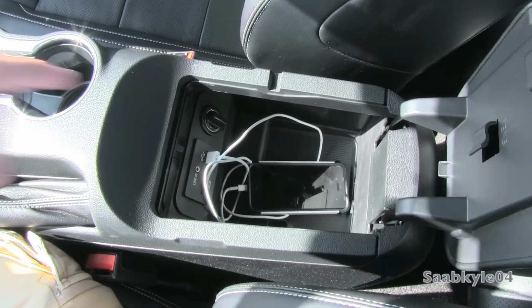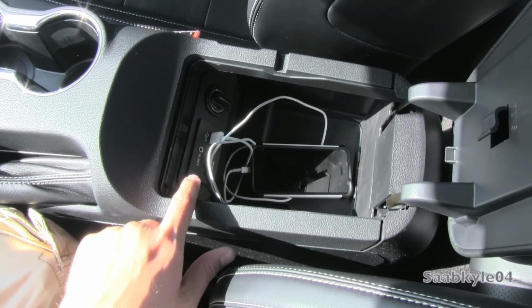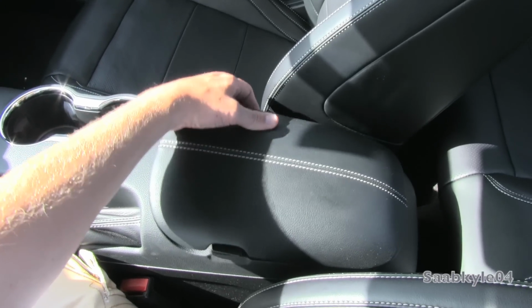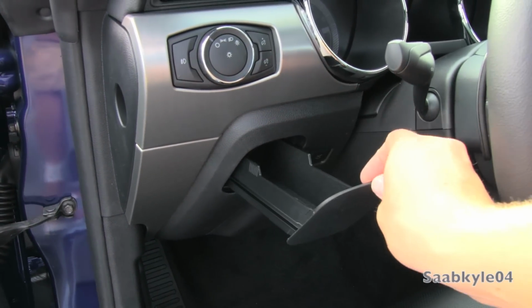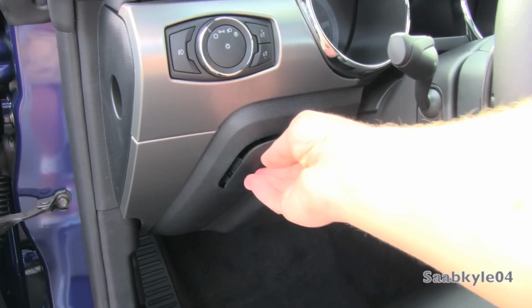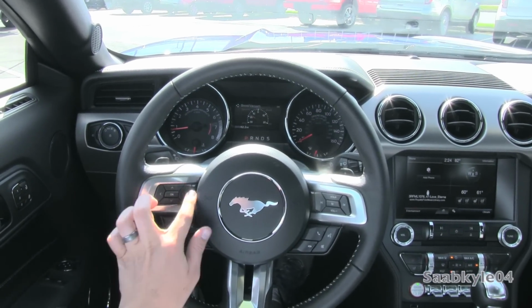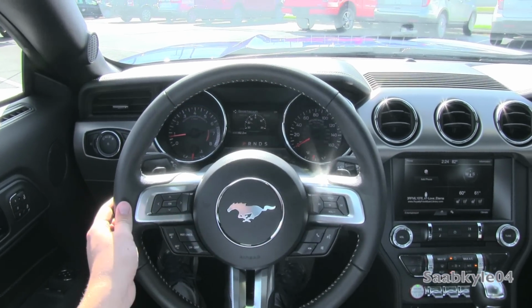A modest amount of space with a 12-volt power outlet, USB port, SD card slot, and an auxiliary input. You can also open the center console from either side. On the left-hand side of the dash, there's also a little bit of storage for change and the like. As far as the steering wheel, on the left-hand side, this little controller stack corresponds to the driver information system.